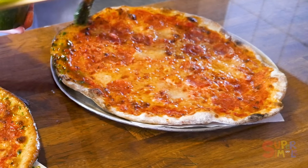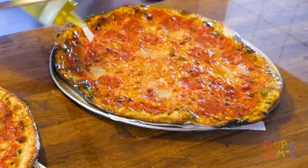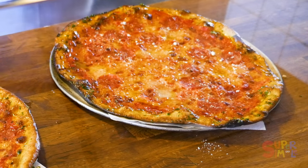We add some basil pesto to the crust, a drizzle of olive oil, and another sprinkle of Parmesan cheese to make it extra tasty. Yum! All done! It's time to eat it!